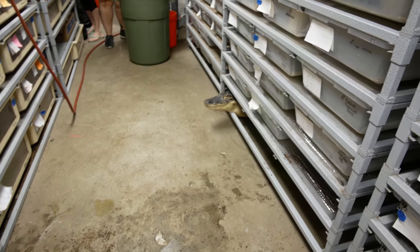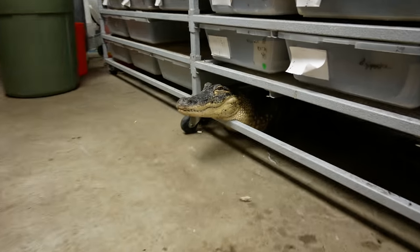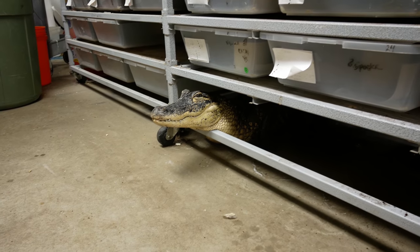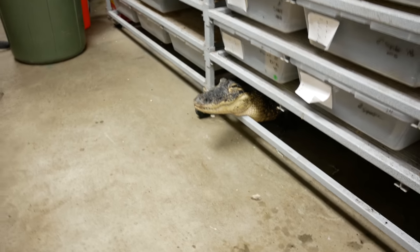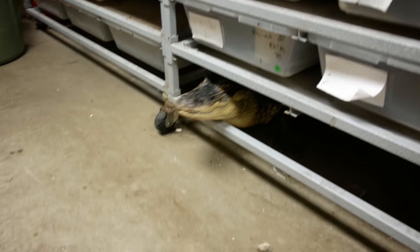Come on, RJ. Oh, he has a little head sticking out. Come on, RJ. Come on, buddy. Oh my God. That's so funny, isn't it, with his little head sticking out? How do you get so wet over here? What are you doing, buddy? He looks relaxed. Yeah, he does look very relaxed right now. Oh, there he goes. Crap.